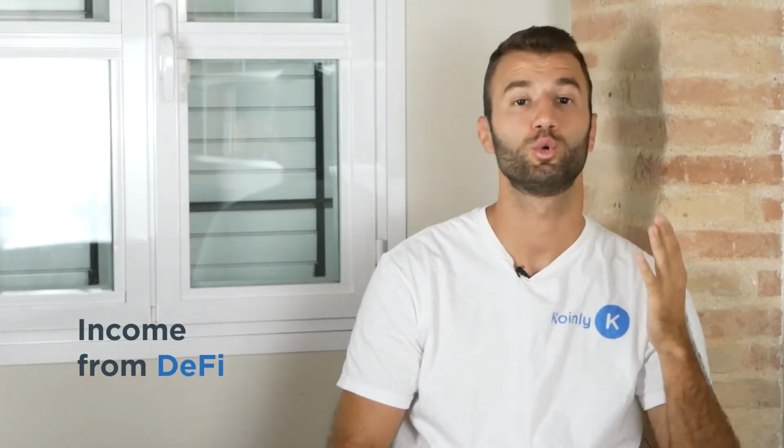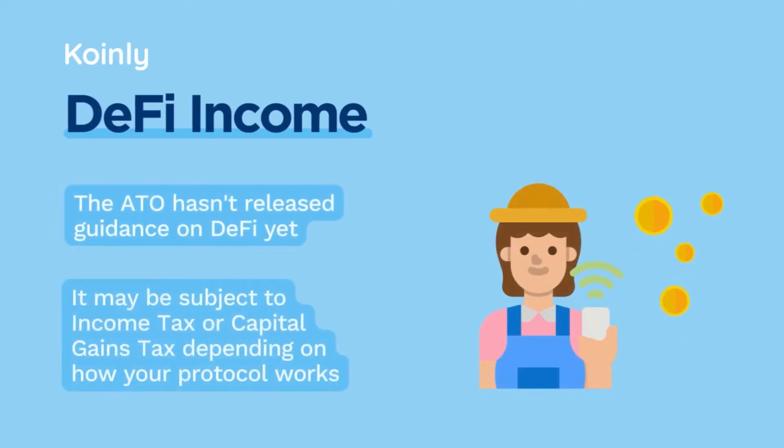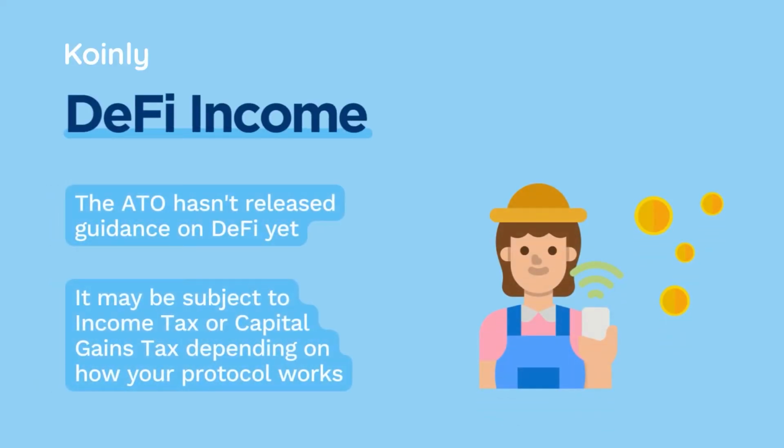And of course, DeFi has opened a world of opportunities to use your own crypto to earn more crypto, like earning interest through lending protocols like Compound or Aave, providing liquidity on decentralized exchanges like Uniswap, earning staking rewards from protocols like Lido. The ATO hasn't released guidance on DeFi tax yet, but that doesn't mean you won't pay tax on it. You could potentially be looking at income tax or capital gains tax for DeFi transactions depending on how your protocol works.